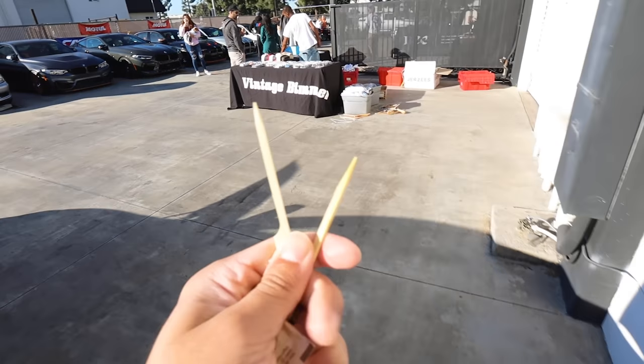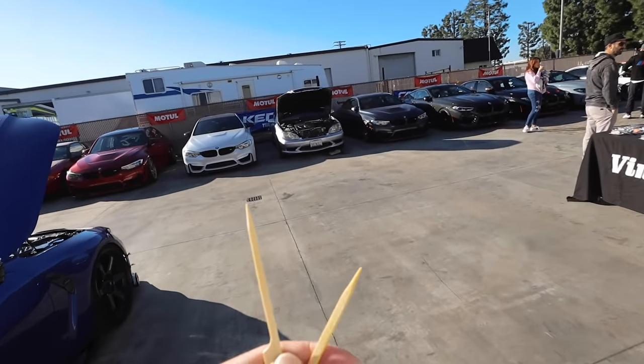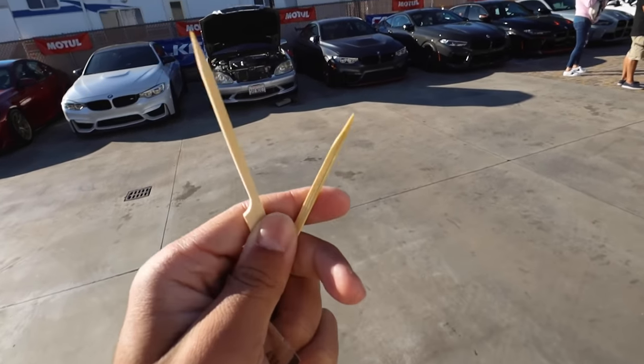If you guys are wondering why I have these in my hand, these are from Donuts. They handed out donuts on sticks. So I gotta throw these away.